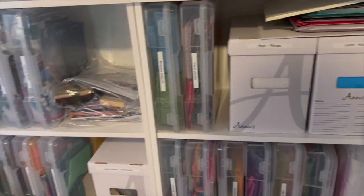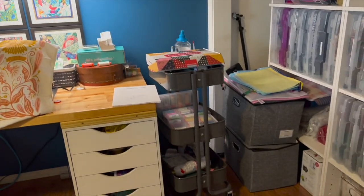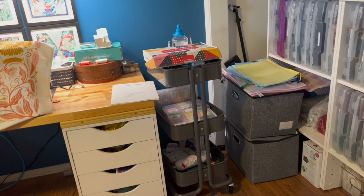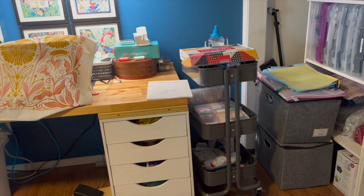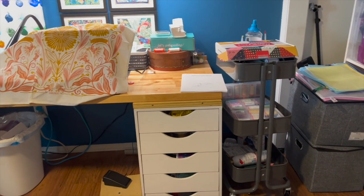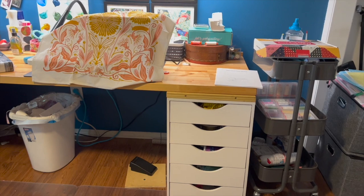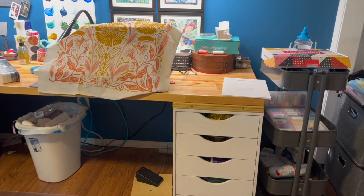So we're going to go to the left. I'm going to move this chair out of the way. That little gray cart has all my sewing machine feet and bobbins and thread, and the bottom shelf is Best Press and 505 extras that I have on hand. The shelving unit right there is stuff that I would need for sewing, measuring tapes, stuff to clean out my machine, just a little bit of everything.